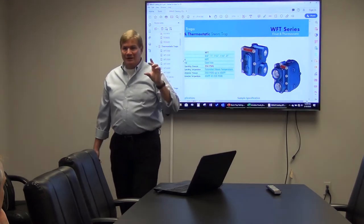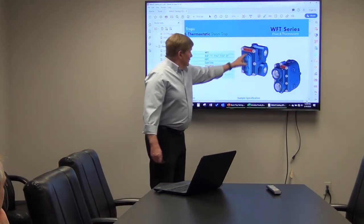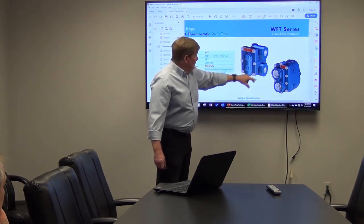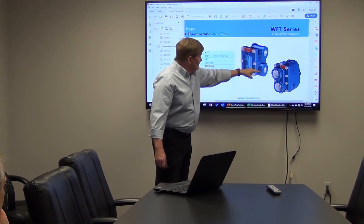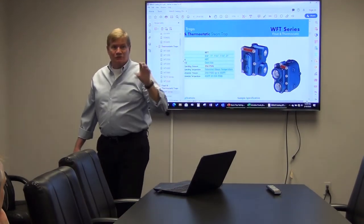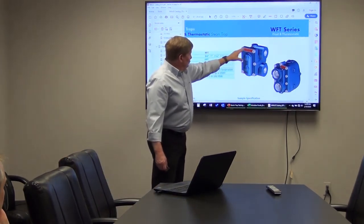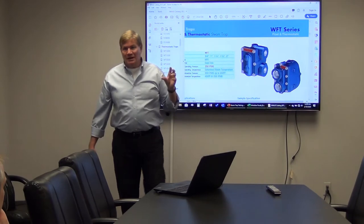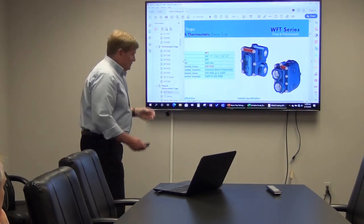All on the same side. So we call that a parallel top-end, bottom-out connection. The nice thing about these anymore, if you wanted to do a complete trap change out from a Sarco FT, this has the same center line connection, so piping drops right in there. But more importantly, the six bolts on the cover, you could actually take those out. Our cover mechanisms, that's what they call that thing.